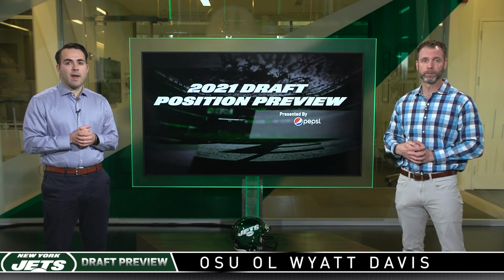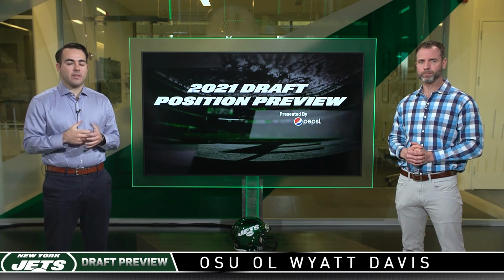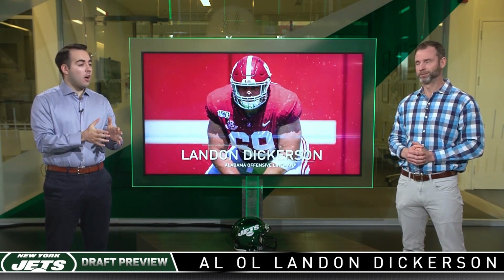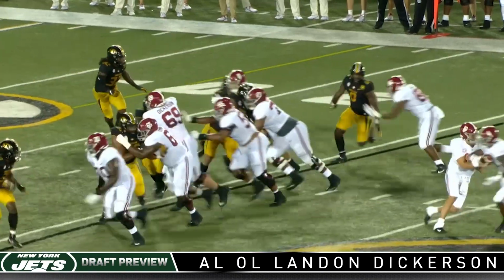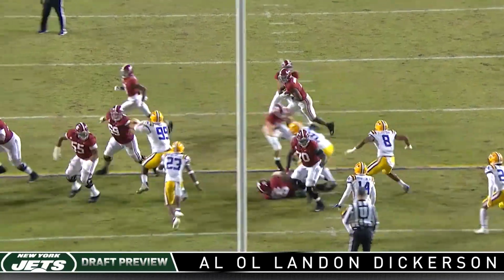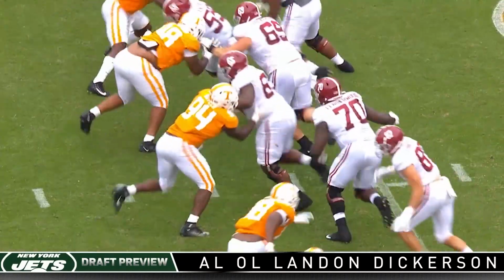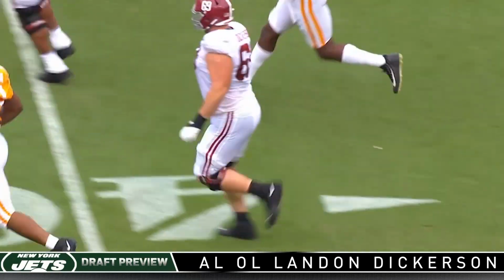All right, so let's wrap things up at the pivot at center in Tuscaloosa, Alabama, with Landon Dickerson, who actually has at least one start at each of the 5 positions along the offensive line. Well, he started his collegiate career at Florida State, and it was marred by injuries. Then he goes to Alabama, makes the transfer, plays a little bit of guard, becomes a full-time center last year. 6'6", awesome length coming from the center position.